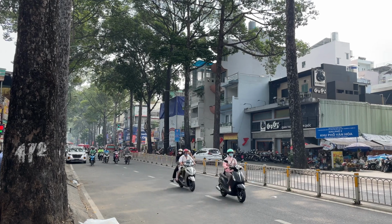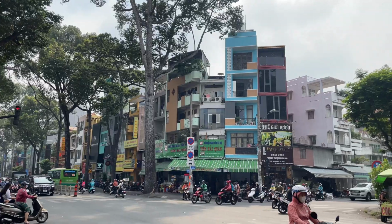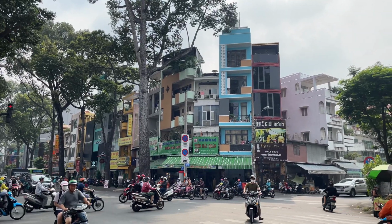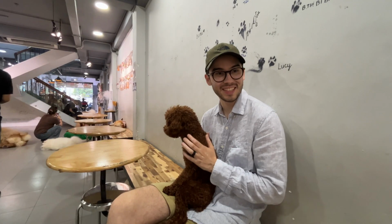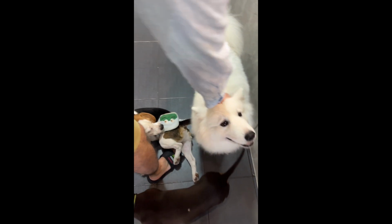Now, there's a lot of great things for tourists to see in Saigon. Museums, palaces, landmarks. But on this day, we opted for something a bit more casual. A dog cafe. Although it definitely smelled like dog, it's still a great way to spend a hot afternoon.